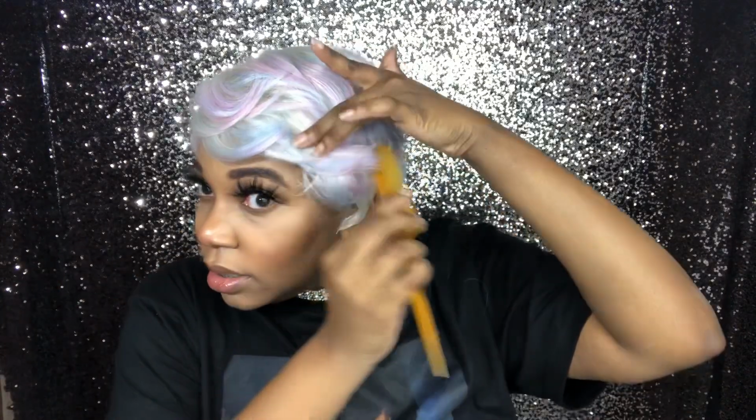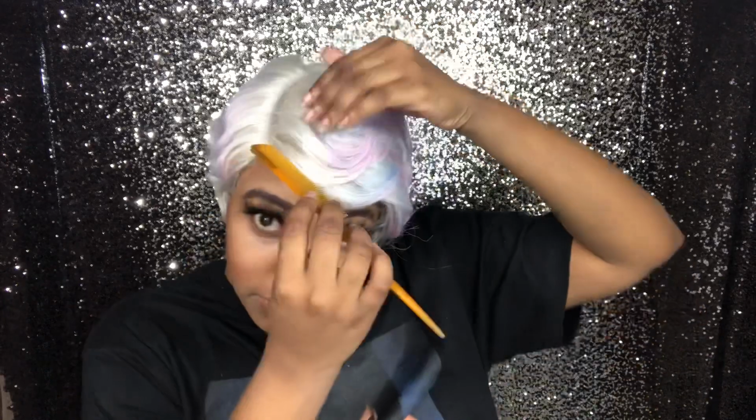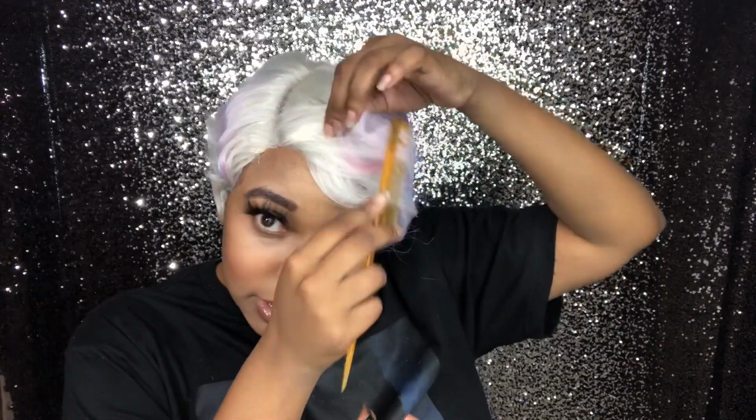I don't think I like it as the deep side part. I think I like it better how I had it. But like I said, this does take heat. I probably would curl it a little bit, especially these pieces right here that are just chilling. They're not really curly like the picture. I would rather these pieces be curly, and then I just play around with this piece to get the desired edge look I want.